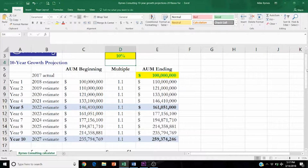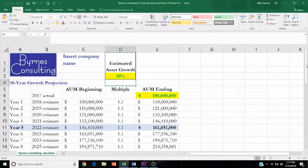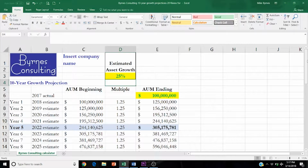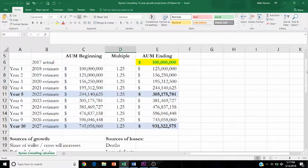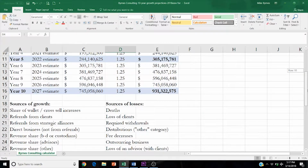So it seems like this worksheet's really simple, and it helps you visualize some stuff. But if you are trying to do 25% growth, for example, what goes into that growth rate? How are you going to get there? From 100 million at a 25% growth rate, you're almost at $1 billion 10 years from now. Is that really achievable? And can you move forward to do that?